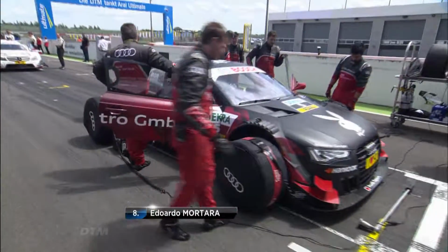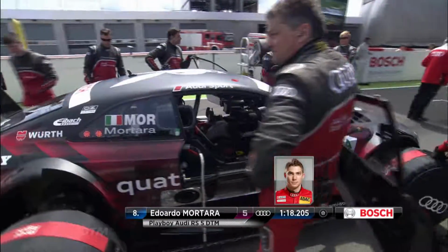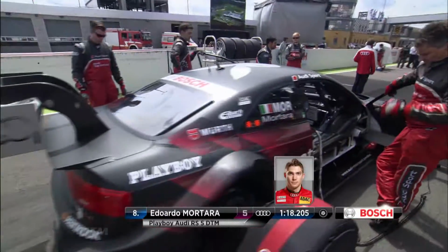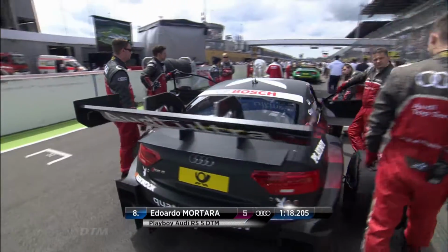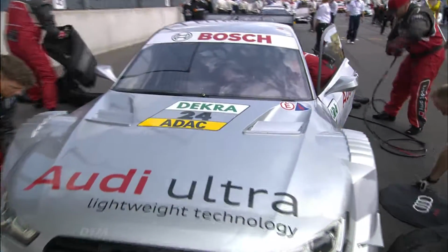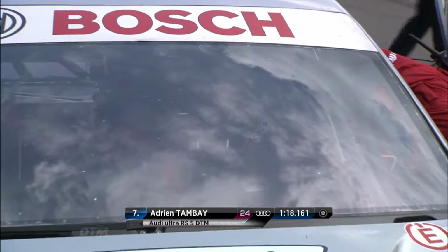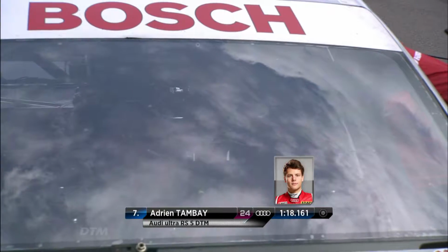Edo Mortara then, the Audi man, starting from 8th, failed to score any points in the last 3 races. So let's see what he can do here at the Lausitz. Adrien Tambay, the young Frenchman, looking pretty good in P7. There's Tambay, son of the former Ferrari driver Patrick.